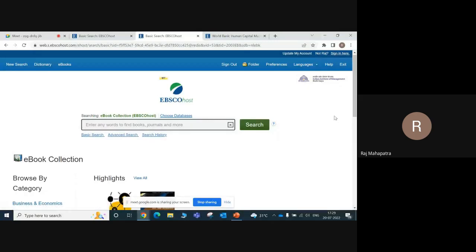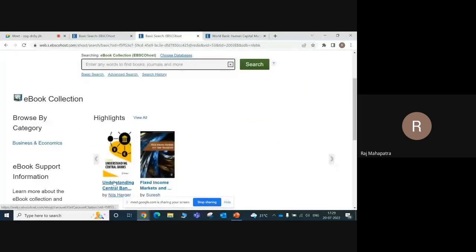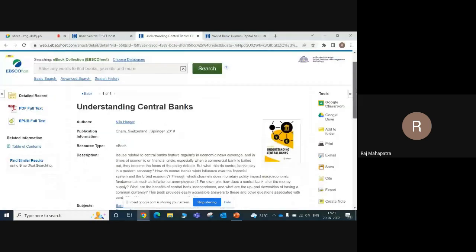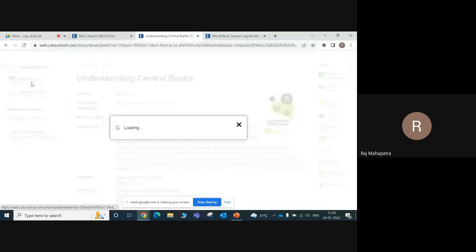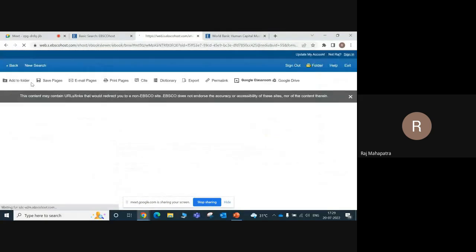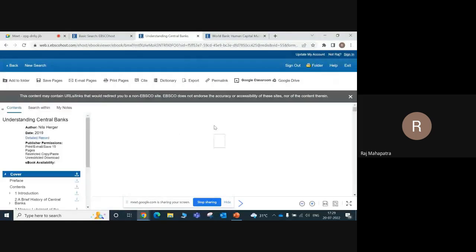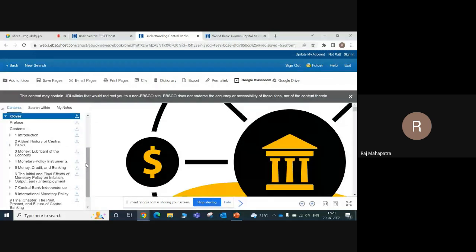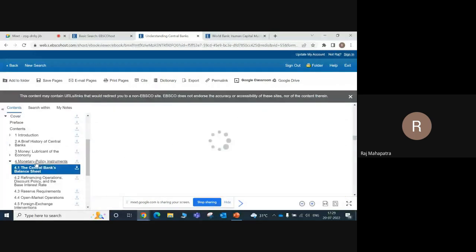If you click any of the publication titles, you can also view the ebooks. If you click on the PDF full text, then you can go through the ebook in detail, and you can also go through the chapter wise information, and you can download the ebook chapters. If you want to view chapter 4, you can also view the page.